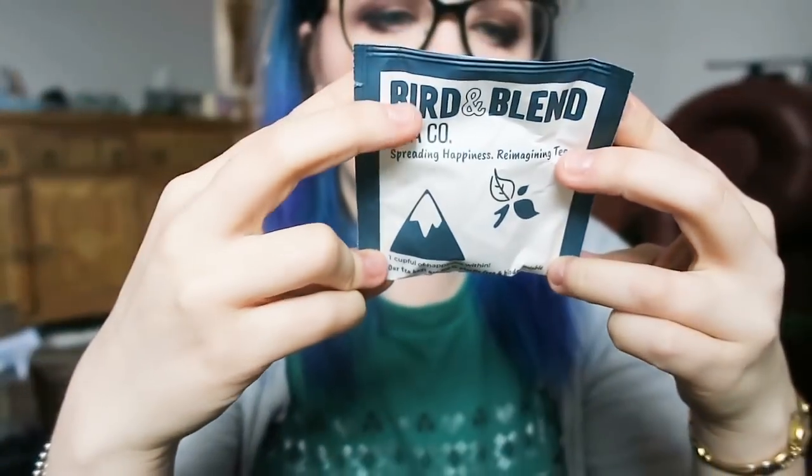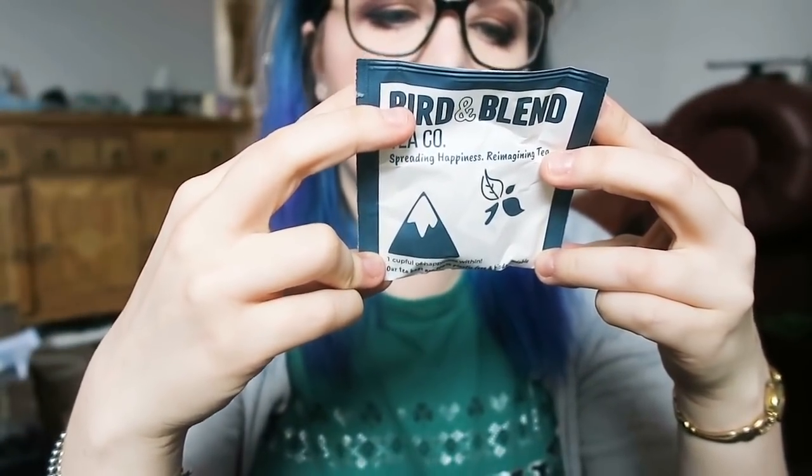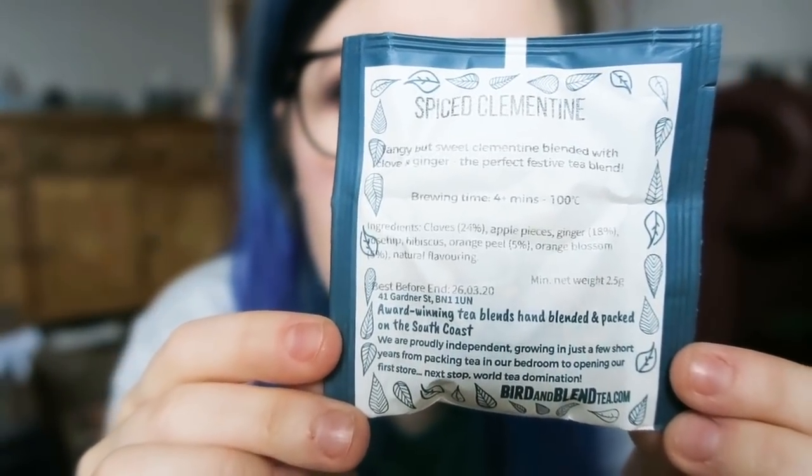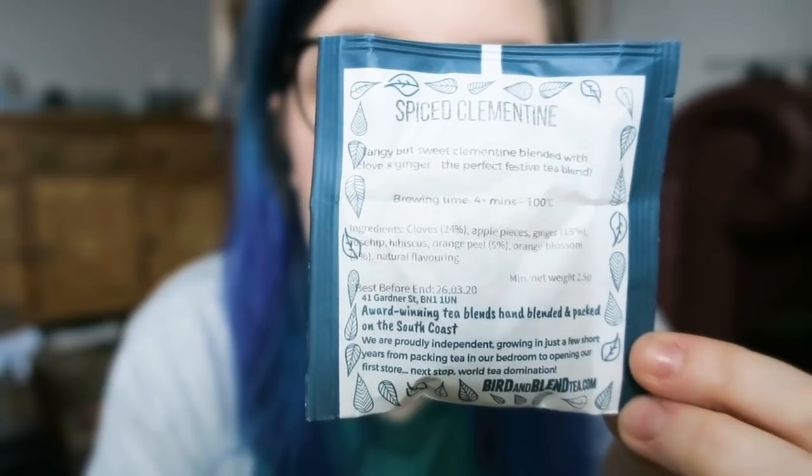Spiced Clementine is day 3. Warm citrus with star anise. A beautiful fragrant winter warmer of a fruit tea. So all the limited edition Christmas ones seem to be at the beginning. So it's got cloves, apple pieces, ginger, rosehip, hibiscus, orange peel, orange blossom, and natural flavouring. I might have this one now. Spiced Clementine. Yeah, let's do it. Let's have this one now.